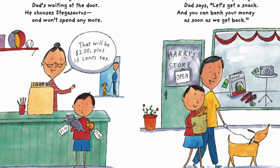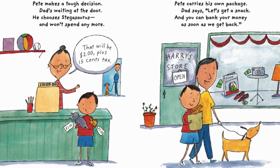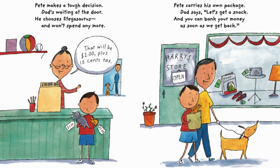Pete makes a tough decision. Dad's waiting at the door. He chooses Stegosaurus and won't spend any more. "That will be $2 plus 15 cents tax." Pete carries his own package. Dad says, "Let's get a snack. And you can bank your money as soon as we get back."